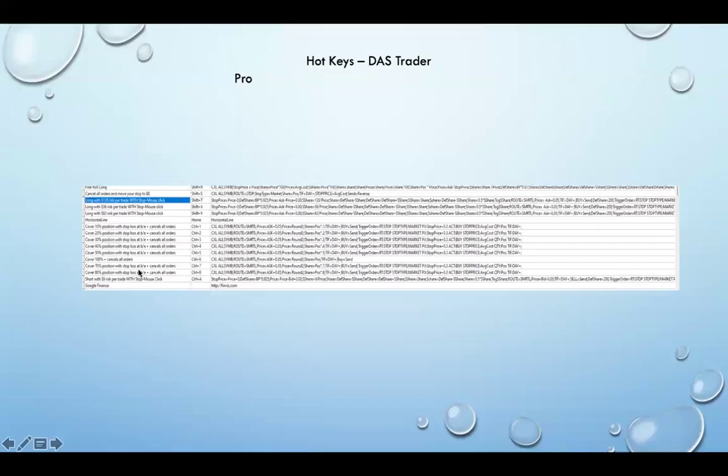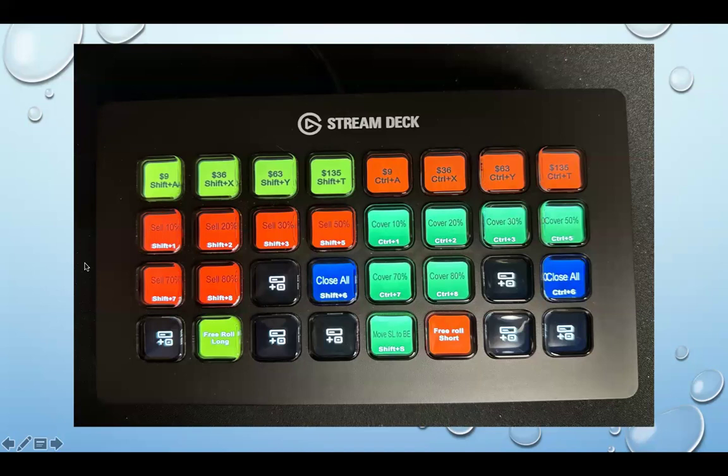Okay, so we are talking about hotkeys, right? Let me go to this slide. I'm using Stream Deck, so don't go by these numbers. Different people will use different numbers. Let's say I'm using a $63 risk or a $135 risk. What it will do is calculate the number of shares based on this $135 risk and return the number of shares, placing the hard stop at the level where I intend to. Like, let's say the stock is trading at $30.